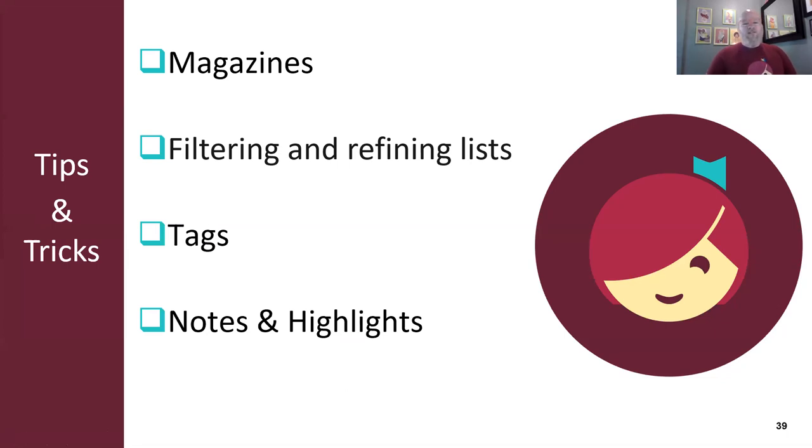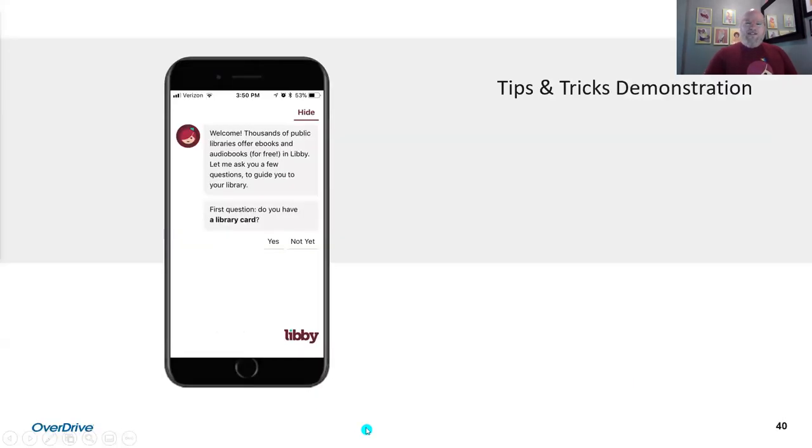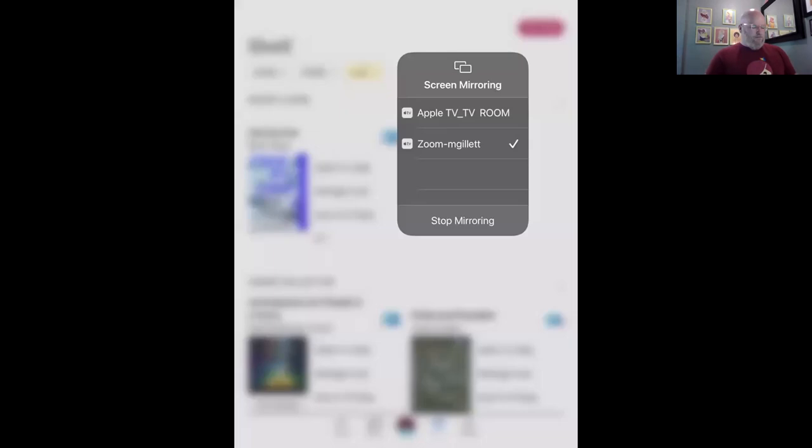Then we'll go into our favorite tip of them all, tags, what they are, how we use them, and hopefully some ways that you can use and love them as well. Before we wrap up with making and exporting notes and highlights, a feature for more than just people in school. I'm gonna let Marissa get connected now. She'll be back in that demo library in Libby. And once again, I'll be hanging out in Q&A if you have any questions.